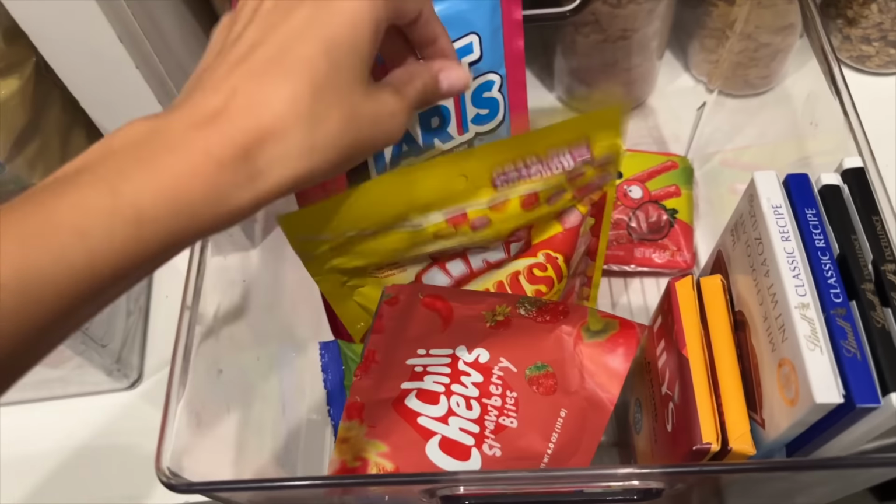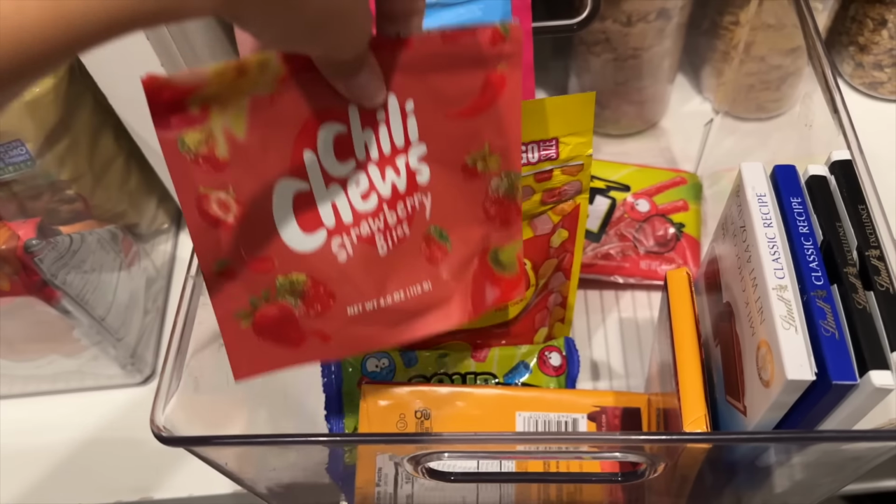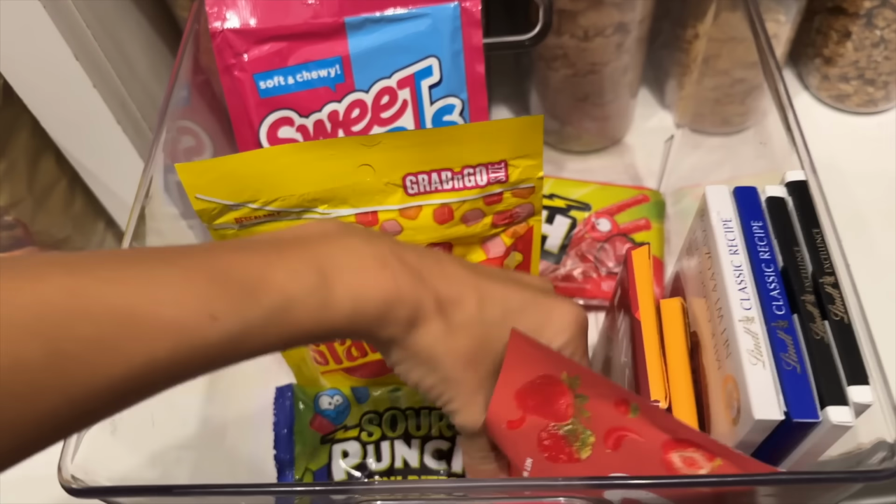This is our candy drawer. Do I put these at the top so we don't reach for them? Yes, I do. Yes, I do.